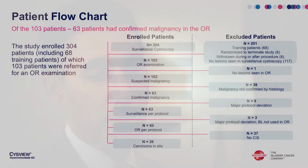This was a study done at 17 sites in the U.S. It was a prospective, within-patient-controlled study. Basically, patients underwent a flexible cystoscopy with white light first, and then we switched to blue light. These are patients who obviously had Cysview instilled prior in the clinic setting, and then we examined the bladder again in blue light. Those who had suspected lesions or tumors seen were then taken to the operating room per study protocol.